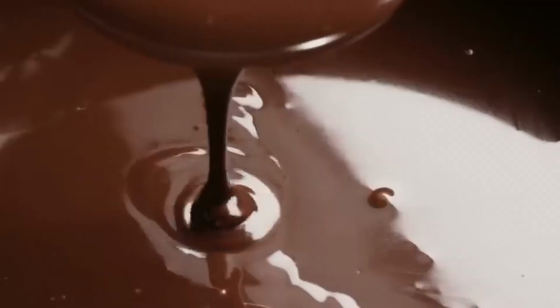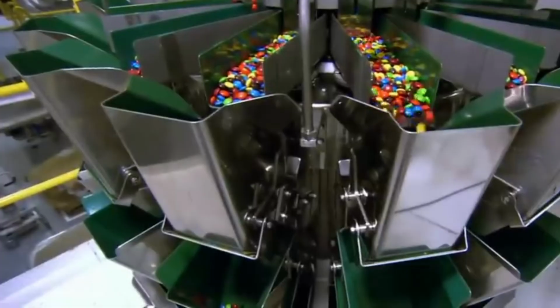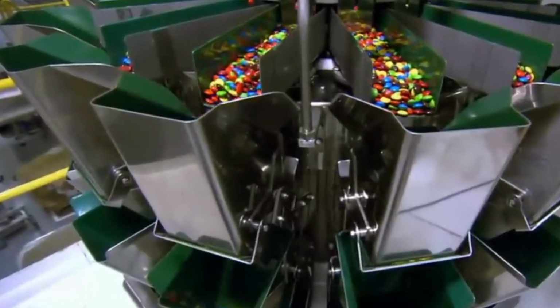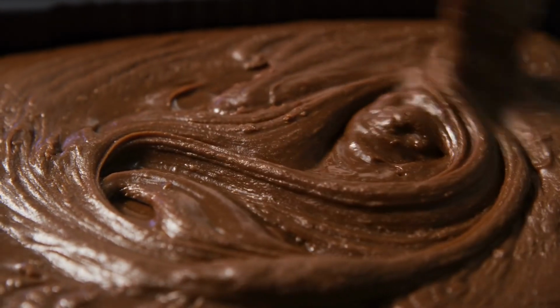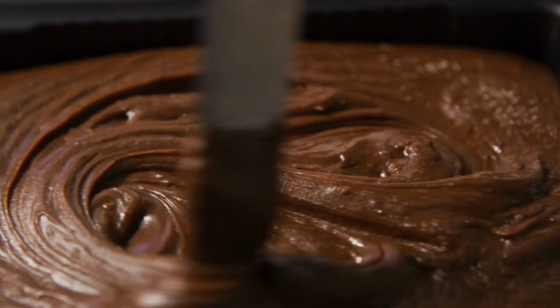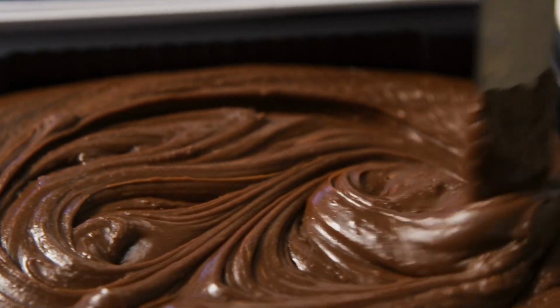Even the candy shell, which gives M&Ms their colorful appearance, starts with basic ingredients like sugar and corn syrup. The shells are carefully mixed and applied in layers until they're thick and smooth, providing the signature crunch we all love. So when you enjoy M&Ms, know that every bite is a carefully crafted blend of ingredients designed to deliver the perfect candy experience.